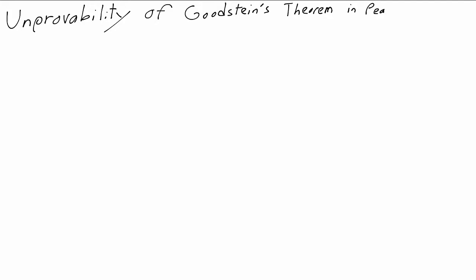The final thing we want to do is show that Goodstein's theorem is hard to prove. We've already seen a proof of Goodstein's theorem, so we mean something more technical. We want to show that PA arithmetic cannot prove Goodstein's theorem. PA arithmetic is a formal theory of the natural numbers.